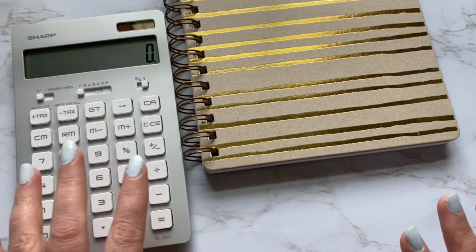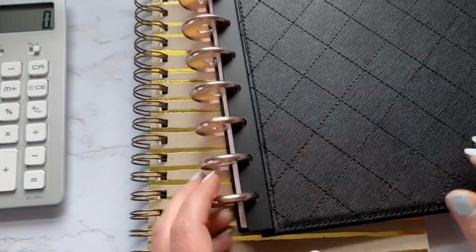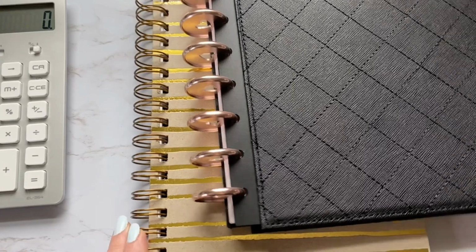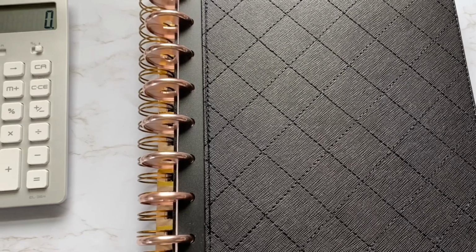So I have my calculator here, I have my notebook where I'm doing my budgets, and I also have the budget notebook that I had set up previously to this, and this is going to be helpful because we need to recap just for one hot second. All right, I dropped my pen.